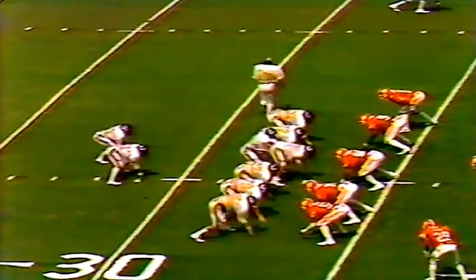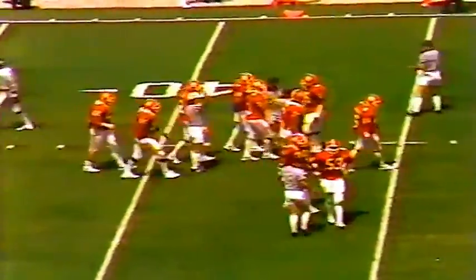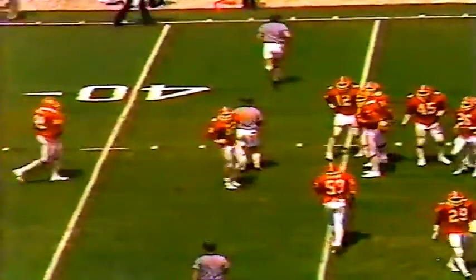They bring Lang in motion from right to left. Bradshaw takes it out, rolling to his left. He's looking to throw. Now firing over the middle. This one is complete out across the 40 at the 42-yard line to David Moore. And coming up from behind was Terry Kennard to knock him down. But it looks from here to be another first down for the Terriers. And it's out to the 43-yard line.